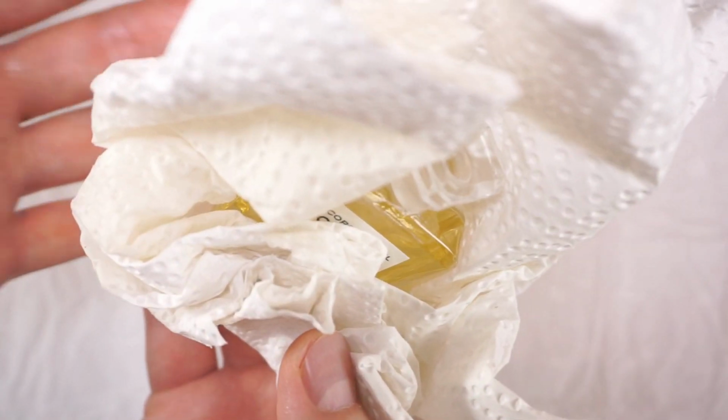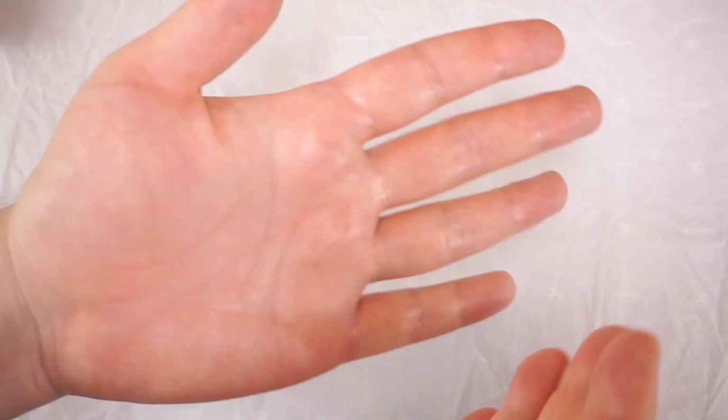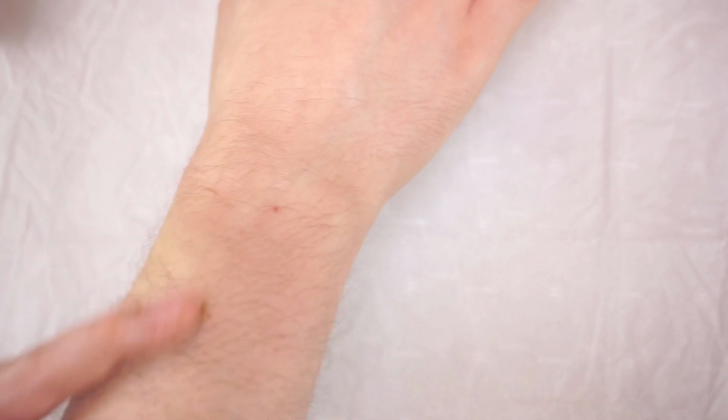This is the broken bottle. It's leaking like crazy, and I need to wait till tomorrow, till the boutique reopens. Let me just put it in its plastic bag. Right now it is what it is, but since we're already in this video and I wanted to talk to you at least a little bit about how it smells, it's all over me. It smells very intense. So let's just put it on.